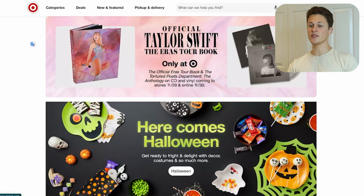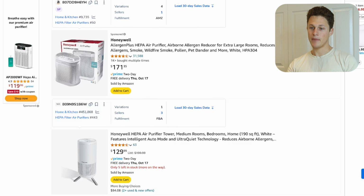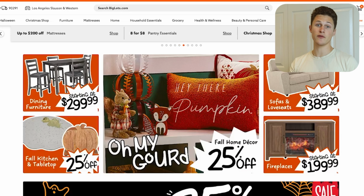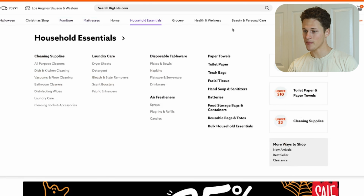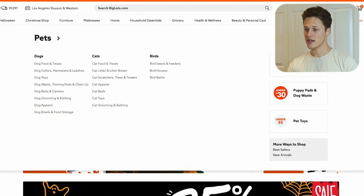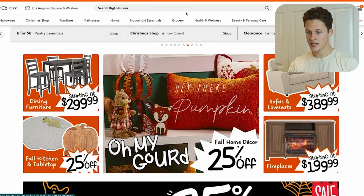Target can have some great deals, but a site I really like more than Target is Big Lots. And I love Big Lots because they are always doing deals and you can find stuff oftentimes a lot cheaper than you can find at other places. So if we go over to Big Lots, again, we don't want furniture. That's going to be a pain to ship. We want smaller items. So we could look at multivitamins, we could look at pets, or maybe just decor. So let's see what we find.